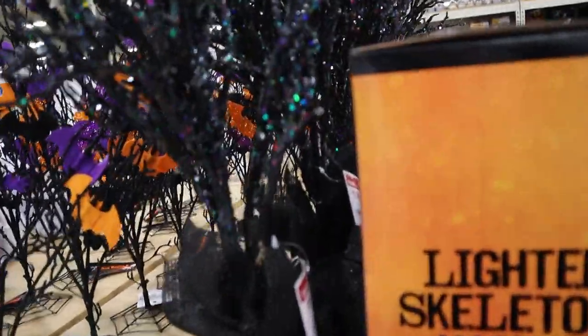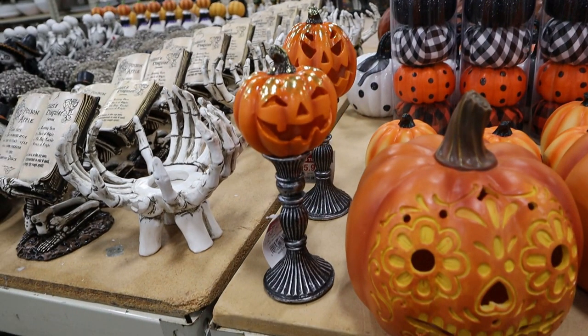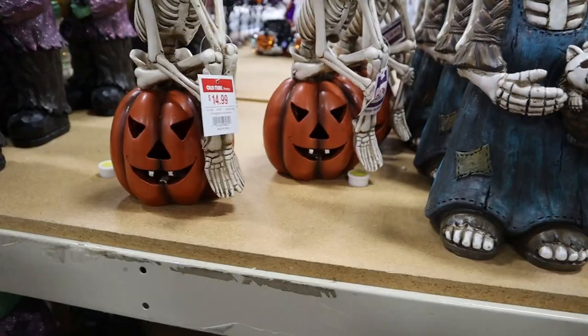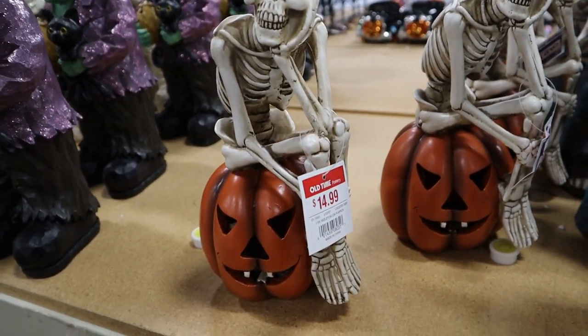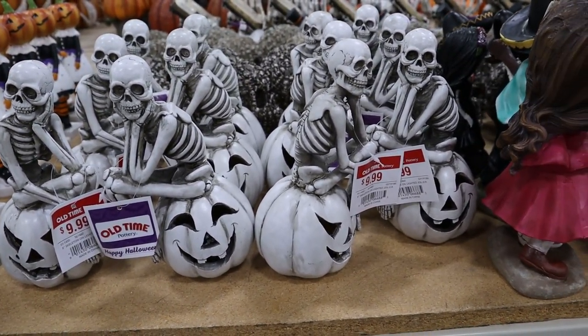So we had these pumpkins on pedestals, like little jack-o'-lanterns on these little pedestals, a couple different faces of that. One skeleton dude sitting on top of a jack-o'-lantern, just in a very Greek statue pose.